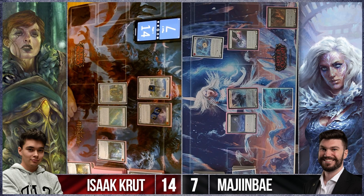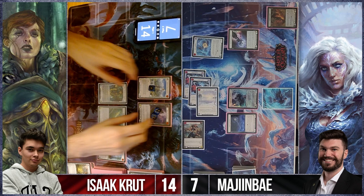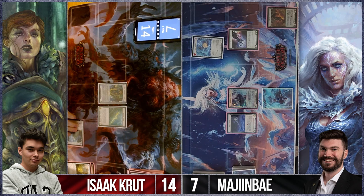So, this is a precarious spot. This is a lot like last turn. Majin has to figure out how to navigate this with cards left over in his hand, so that he could still present some lethal. You don't want to be set up in the abyss here, where you're just giving your whole hand every turn to Krut. So, yeah, look at that. The whole package here is getting blocked, and maybe MajiinBae is thinking, all right, well, I can take a turn off because I can play on my opponent's turn.